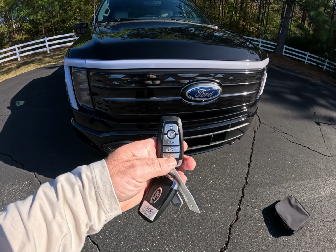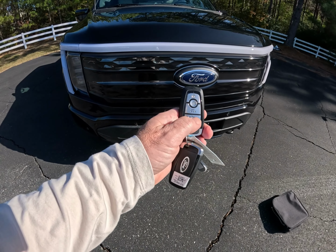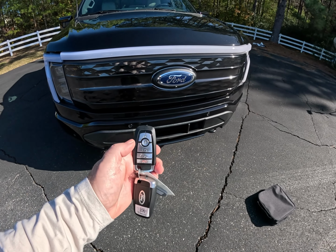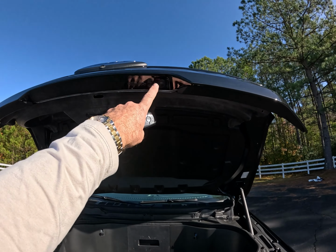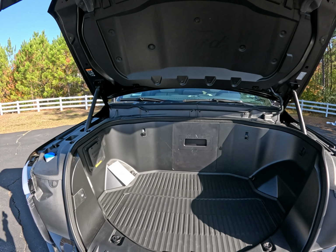Now, you can open the frunk by your key fob, two presses of the actual key fob, and the frunk will beep and it opens automatically. And you'll see it opens. And also, if you didn't have your key fob, you can open or close it with a button there. Now the frunk is pretty interesting.